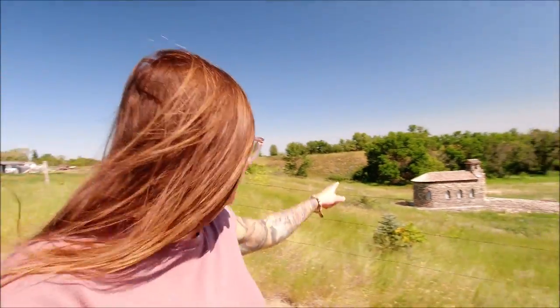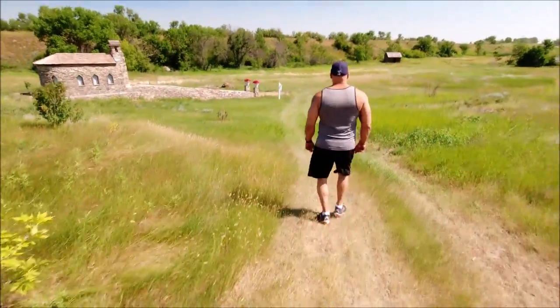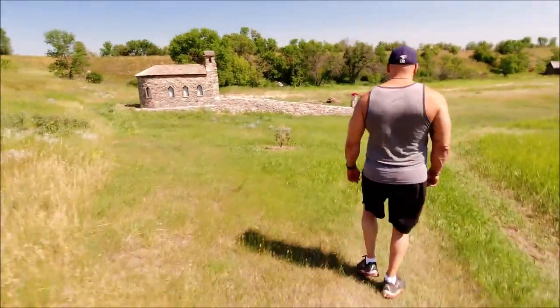So we just found some sort of little old church structure. I don't even know what year that would have been built. We won't go down there just because it's private property, but it looks pretty cool. All right, within 30 seconds, we've changed our minds. I guess we're going to go down and check this out. Always good to apologize after if they tell us no.